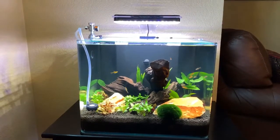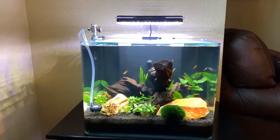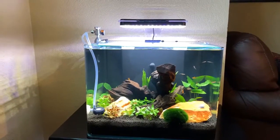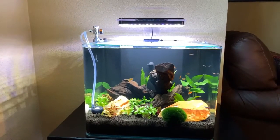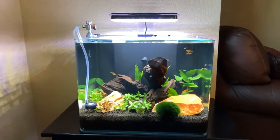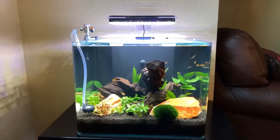What we end up with is going to be some pieces of wood that would have done fine whether we anchored them down or not. So anyways, getting back to this tank, tell me what you think.